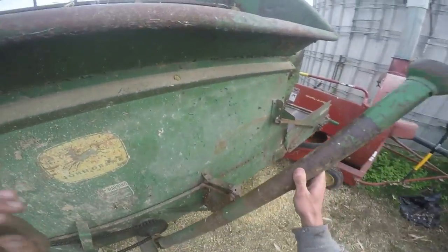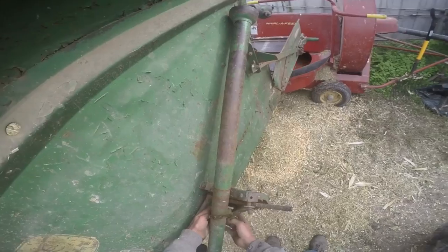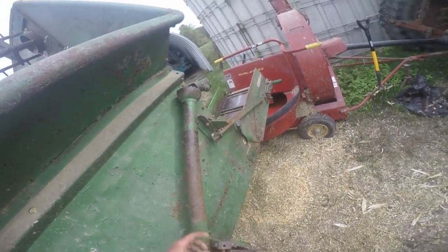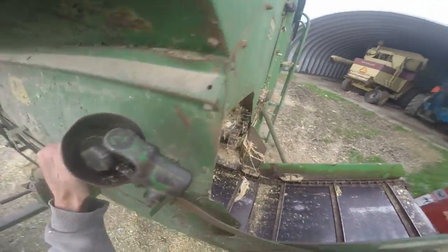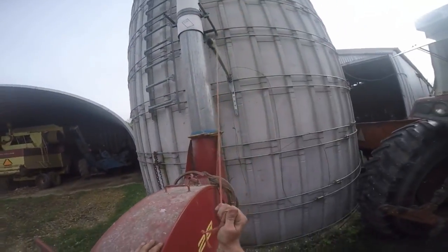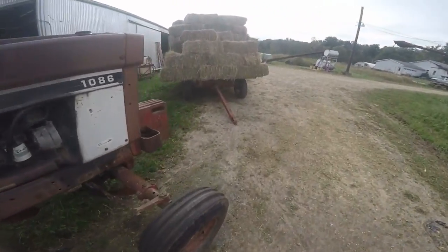Okay, pull the PTO. Now we take our chain for safety's sake, and keep the PTO from falling out of position. Fold up, and we'll change the spout direction for the next load. Now let's go up and see how full the silo is.